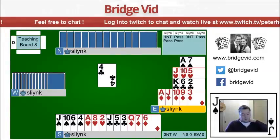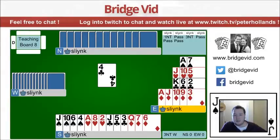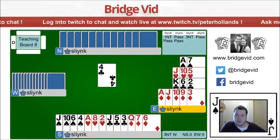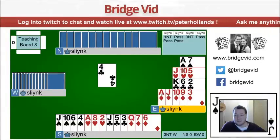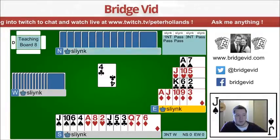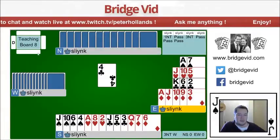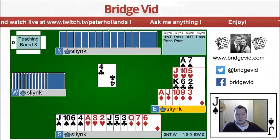Okay. So first what we want to do is count high card points and work out how many points our partner has. So how many points do we have? We have 8 points. How many points does the dummy have? They have 13 points. So between us we have 21 points. So there are 19 between these two hands. The West hand has 12 to 14. So our partner has 5 to 7 points.